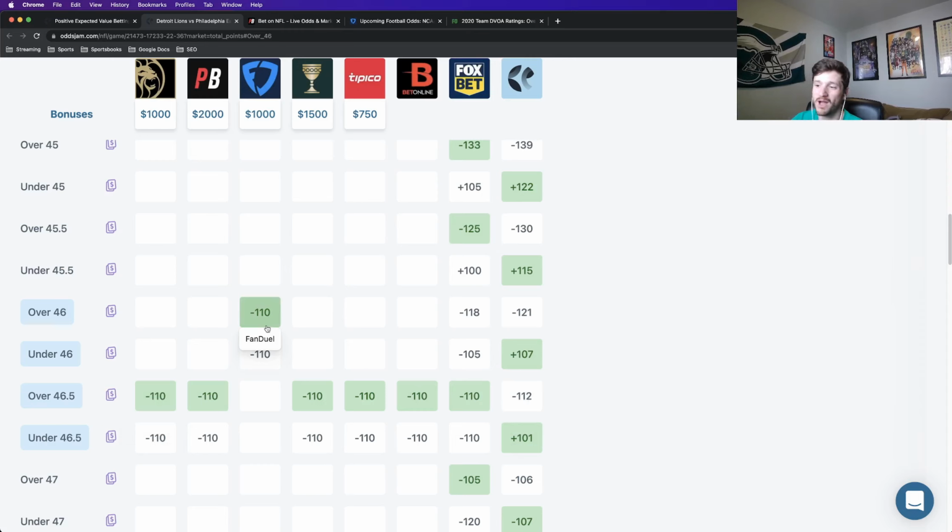But we're getting it a full half point lower, which again might not seem like a lot, just beating the closing line by half a point. But in the long run, it can literally be the difference between winning and losing, or between making money and losing money over the course of an entire season. So getting situations like this where you can beat it by half a point, I think is really valuable.